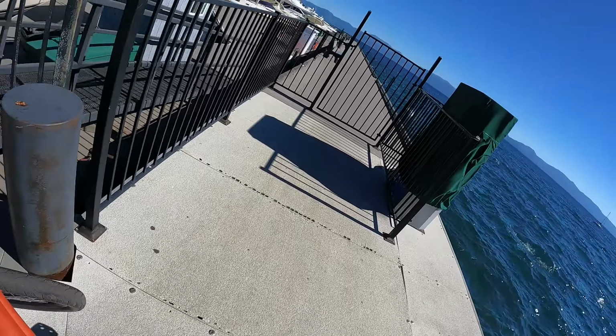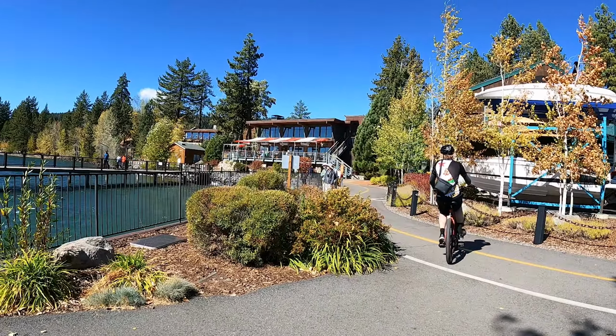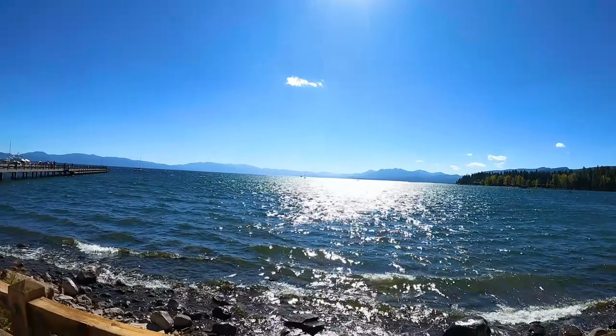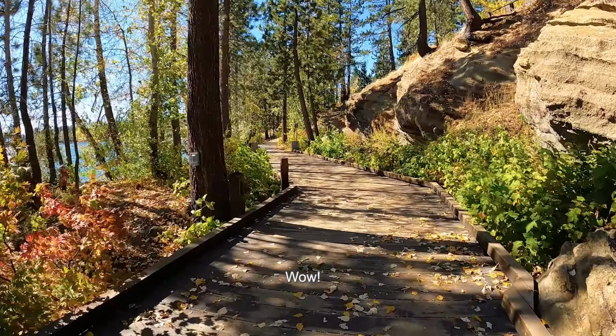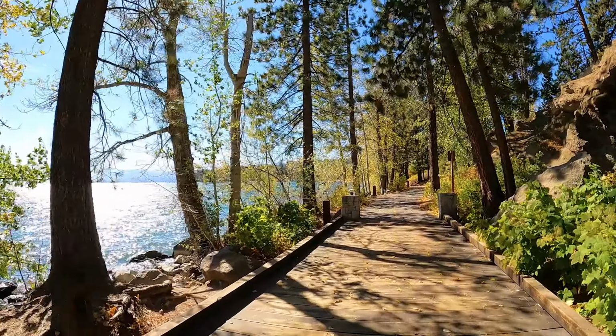We're gonna check out the Truckee River bike path all the way up to Olympic Valley, the site of the 1960s Winter Olympics. So come with me, today's gonna be a fun day. Let's check it all out. It's cool. Wow, this is stunning so far. Gosh, I'm so happy to be out here.